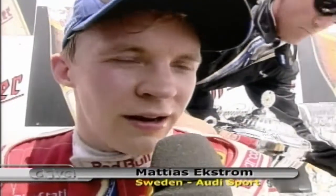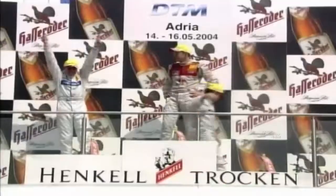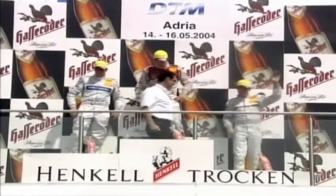I'm very happy. I mean, already in Estoril we were very close to a win, and I had a lot of revenge feeling in my body. Albers now has 26 points to Ekström's 24.